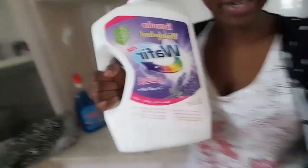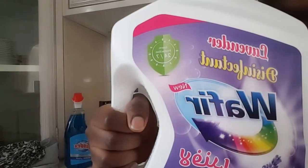So one of my favorites that I love is this one. It's called Wafil disinfectant. It smells magic. Actually, I was telling her, because she's complaining about the Dettol, the original Dettol, it's very expensive. So I told her this one is a bit cheap, and it's good. It makes the place look very clean, and it has a very good smell. So I suggested we'll be using this one.